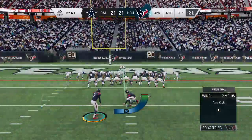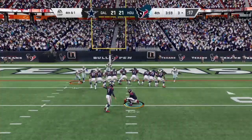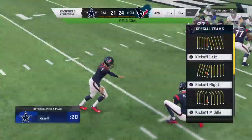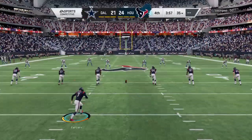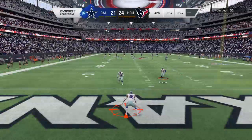So here we go. Maybe the biggest kick of the game forthcoming, this to break our 4th quarter tie. The kick by Fairbairn is good. And they have taken the lead here in the 4th quarter. So the drive here ends with a field goal. It does give them the lead, but this one's still certainly a long ways from over.